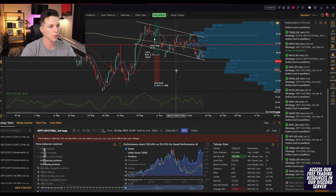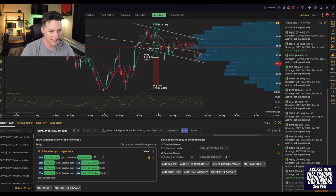Looking at TQQQ on this software, we have easy requirements. We're just looking to enter when the money flow index or the RSI is below 80, and we're looking to see price close above the 11 SMA, above the 50 SMA, and above the 200 SMA. If you don't understand what any of those are, go to our Discord community, go to the courses and seminars section, and take all of our free technical analysis courses. They will explain everything you need to know, from an absolute beginner all the way up to somebody like myself who's been trading for nearly a decade.